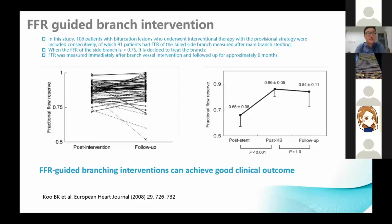And another one is the FFR guided side branch intervention. The study is from South Korea, from Professor Koo. In this study, it's 108 patients with bifurcation lesion undergoing PCI with provisional strategy. 91 patients had FFR at the jailed side branch. It's measured after the main vessel stenting, and when the FFR of the side branch was less than 0.75, it was decided to treat the side branch.